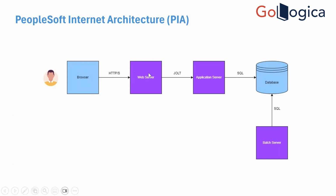So what it does is it is just a set of servlets which would send the information received from the browser to the application server. Now, application server is the main brain of your PeopleSoft application. So the purpose of web server is just to act as a repository, just to serve the HTML back to the browser.